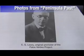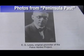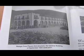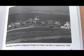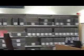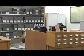I have been a resident of Palos Verdes Estates for 45 years, so I know the community. And I felt that if we could let other people who live in the community know about this rich and wonderful background, there'd be more pride of ownership, and there'd be more interest in coming to the local history room. That was our intention, to promote the local history room.